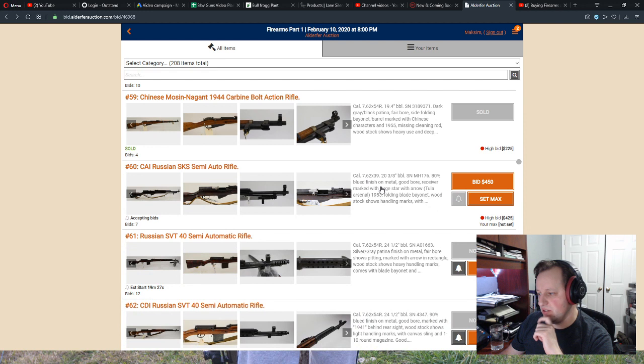All right, this is going to be interesting. So it's at 450. These are the guns that I want. Well, not the Russian SKS. I have one in much better condition for the same price. Actually, I paid less than that. Yeah, so 450. All right, let's see.